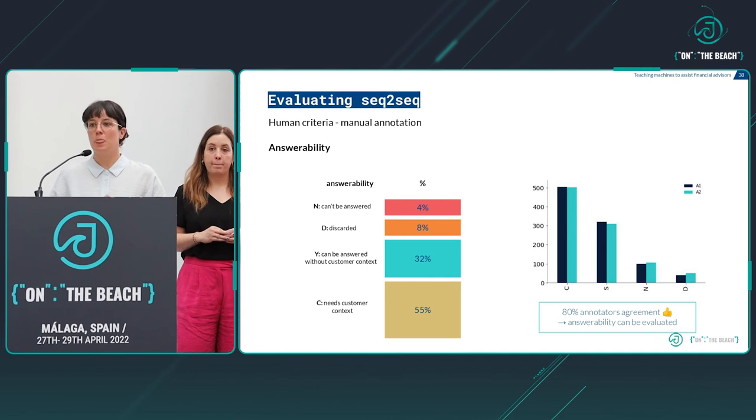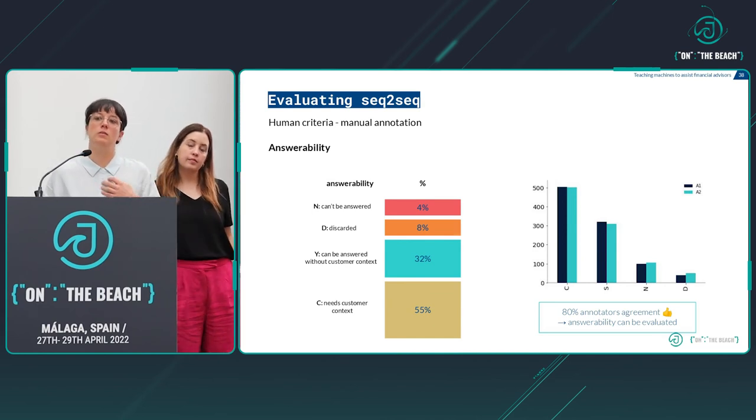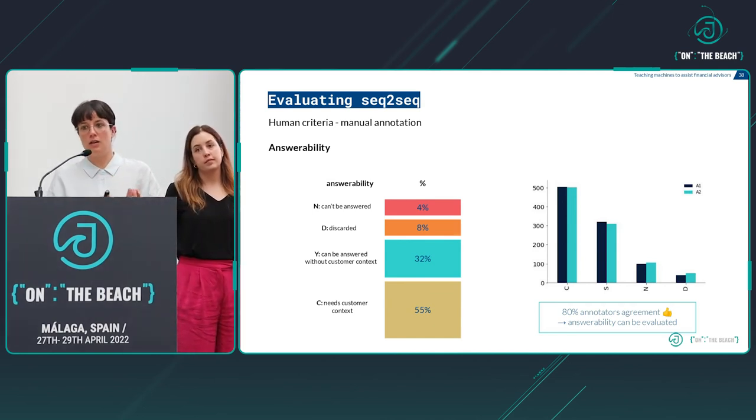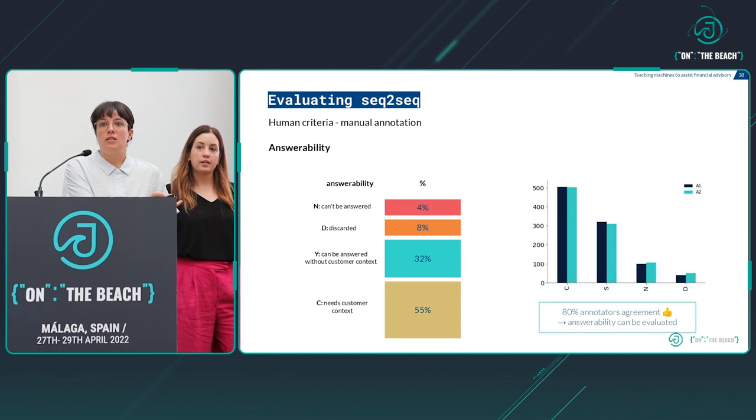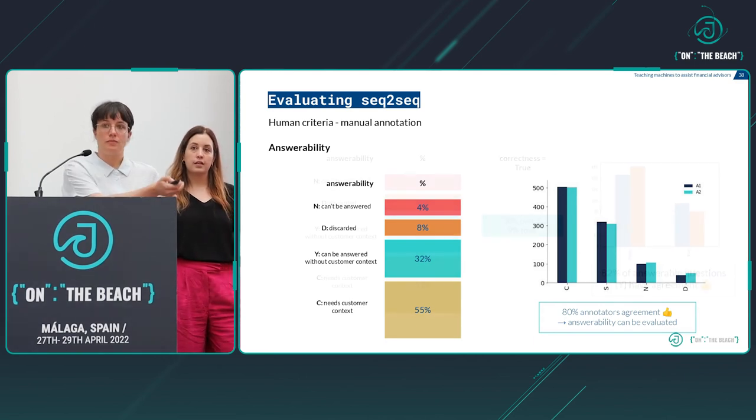into this validation. As you can see, the different labels, we got agreement in all of them. So in terms of this question is the context, this one doesn't, etc. So then let's go to correctness.